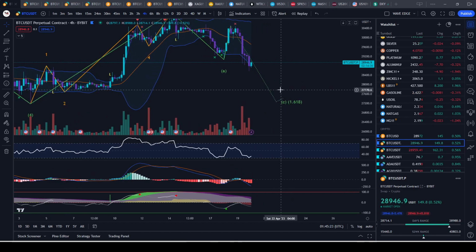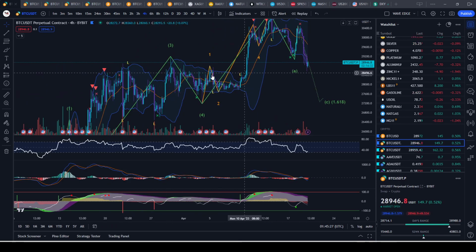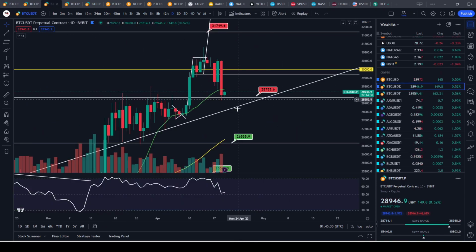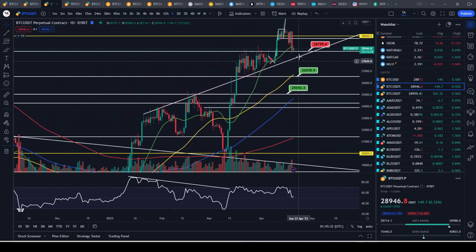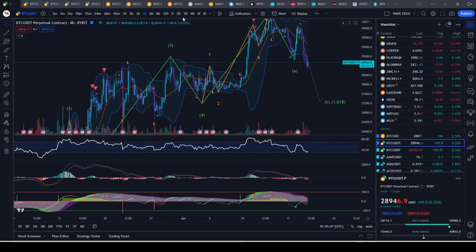We could very easily tag 27,800, which has acted as a significant amount of support as well. And we also have this upsloping trend line that I've drawn right here, which is essentially at 28,100, which would act as a pretty good amount of support as well. So all this trading that we've gotten here would act as a good amount of support. And right now we are actually testing it. So let's just see how everything plays out tomorrow.